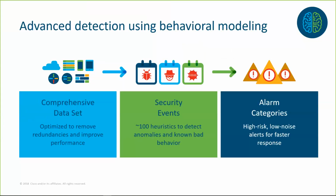So this behavioral modeling that we do is by collecting your existing network telemetry, we optimize it, we apply those multiple heuristics or security events that are able to detect anomalous network behavior. We associate them with specific hosts. That gives us high-level alarm categories so that we can prioritize risk and troubleshoot issues easily. We have this complete and efficient data set.